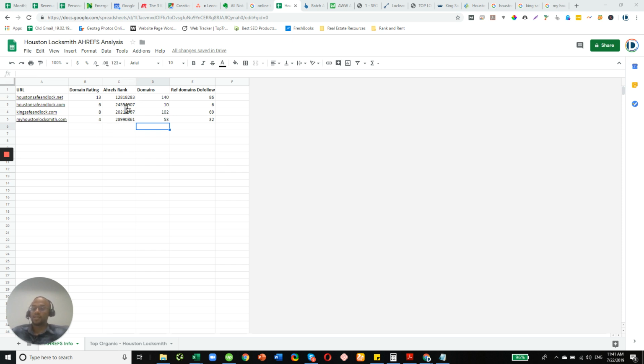Column C, that's just the Ahrefs rank. Column D, that's actually the number of websites that are pointing back to each site. And then the do follow, this is a subset of this number in this column. These are the websites that are actually sending link juice to that website.